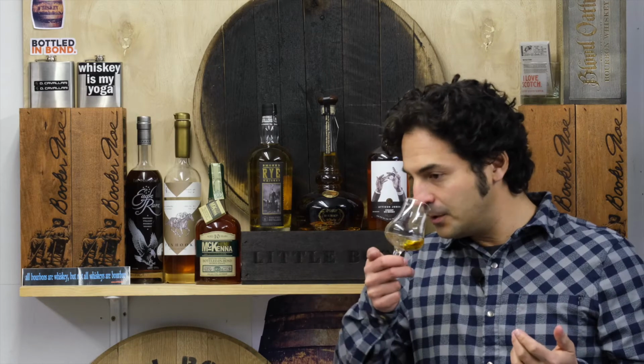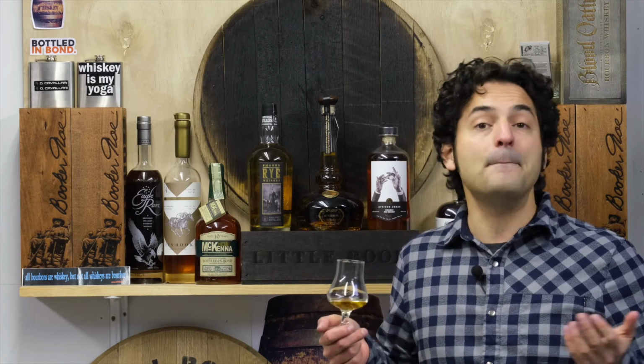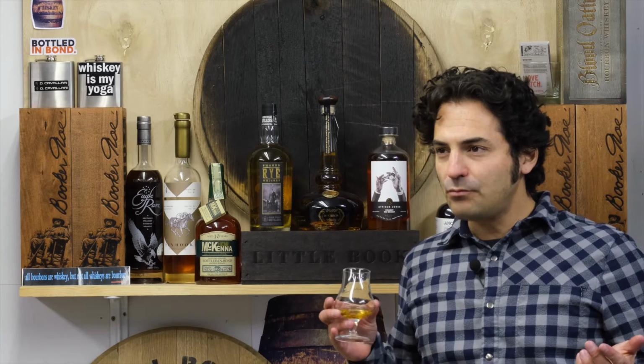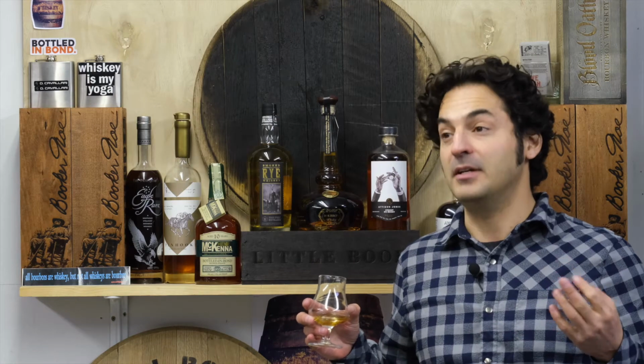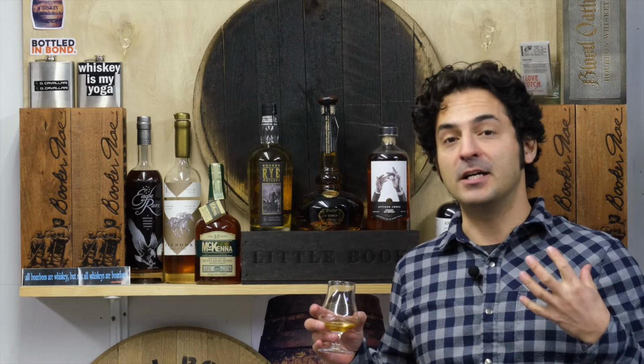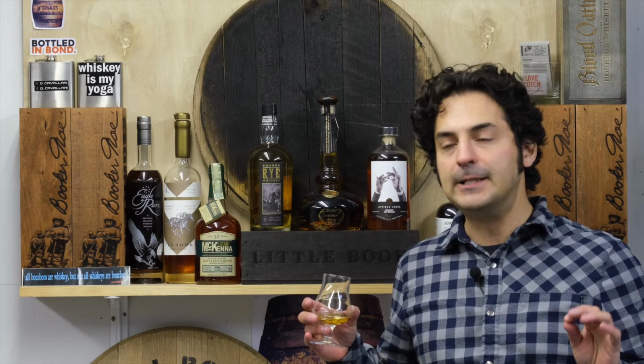To me, the nose is quite lovely. It's not big, it's not bold, but it is pleasant. You get that pear, you get that brandy. It's not heavy on oak. So I really think the nose is lovely. And then the first thing is that front flavor right as it hits your tongue. And again, it's that sweet pear, that brandy, really, really lovely.